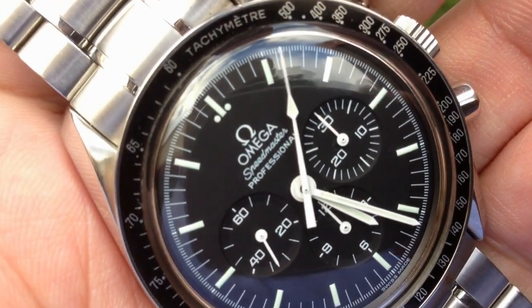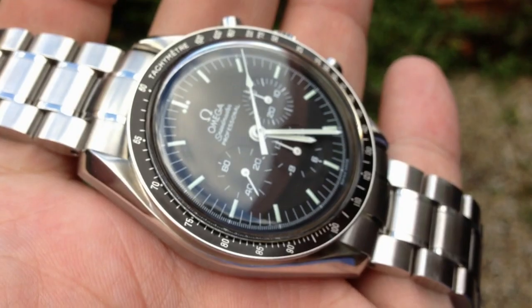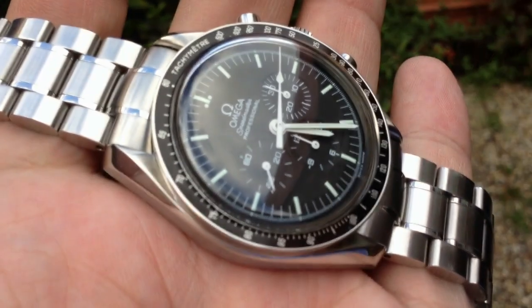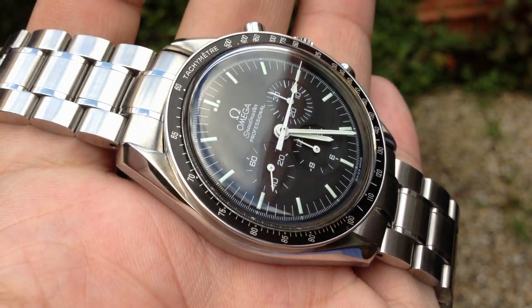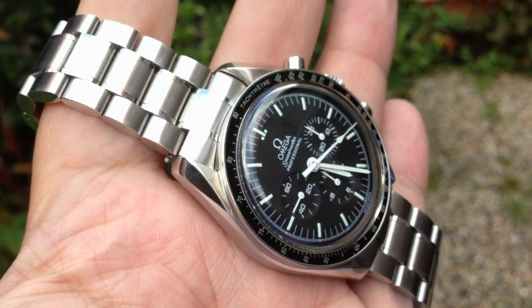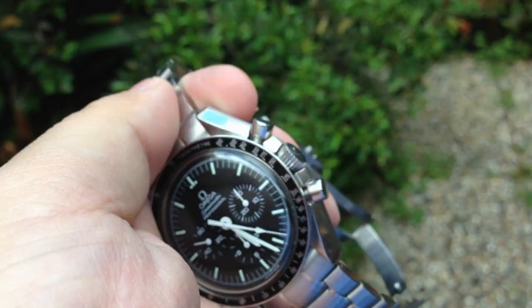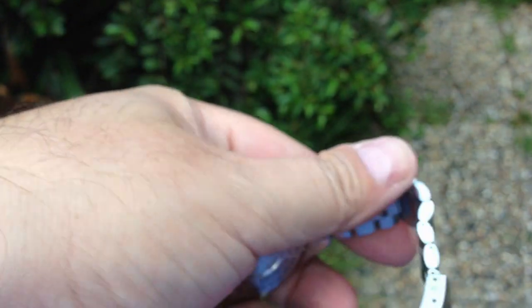He paid for the watch. $2,200 Australian. That's right, fuckers. $2,200 Australian. That's how it goes, fuckers.